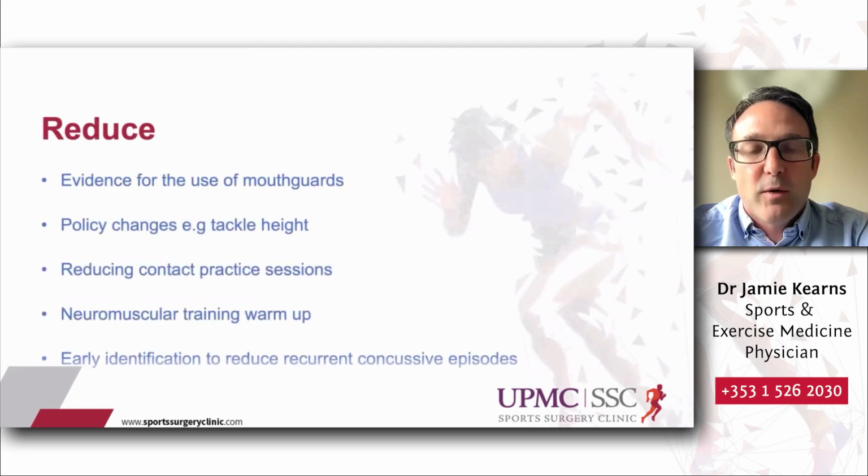One of the new areas that they've looked at within the consensus statement is the ability to reduce the level of concussive episodes. So there is increasing evidence for the use of mouth guards, and this would have come from ice hockey within Canada. But certainly some of the previous studies in rugby would suggest that, while non-statistically significant, the use of mouth guards has been shown to be beneficial in reducing the number of concussive episodes.